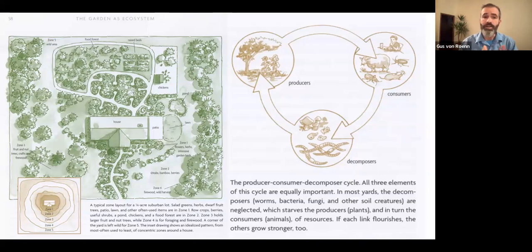And then on the right, cycles are constant in permaculture as a theme. This producer, consumer, decomposer cycle is very important to understand and nurture, so that you don't have just a yard that you're constantly cleaning up and making feel tidy and manicured. Basically, you want a little bit of messiness, a little bit of decomposition in areas, and you want to encourage that so that your trees and your shrubs and your berries, everything, has an opportunity to flourish as an ecosystem that is not manicured and maintained and deliberately kept tidy.